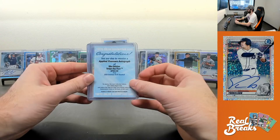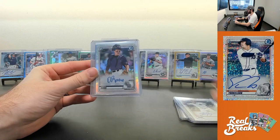All right, numbered autos. Hole sizer applied pressure auto for the Rays, and the refractors out of 499, Hoffman, Pirates, Cruz, Tigers, Romo, Rockies. Blue and blue wave out of 150, Fulton, Marlins, and Cabrera, Tigers.